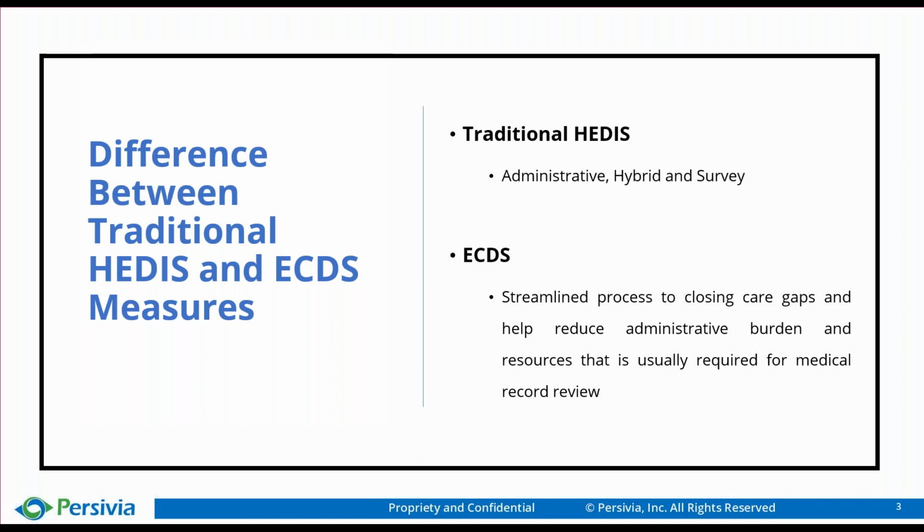record review. So we know that medical record review can be quite resource intensive, with health plans asking providers to provide medical records on their members that they saw. So ECDS is designed to reduce that burden by having direct access to this data in the EHR without disrupting the practice's workflow.